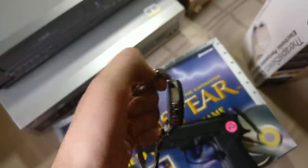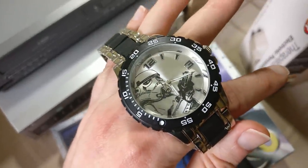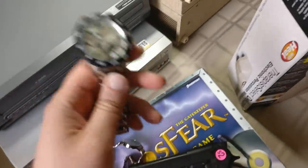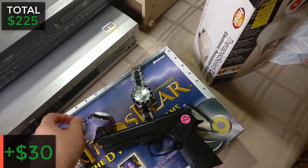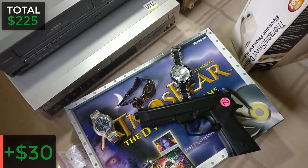And then I got this Stormtrooper watch, which was selling for about $40 new on eBay. So maybe like a $20 watch. Either way, I picked them up. I didn't want to think about it. Didn't want to look it up. Like I said, I was just trying to get through these sales as fast as possible.